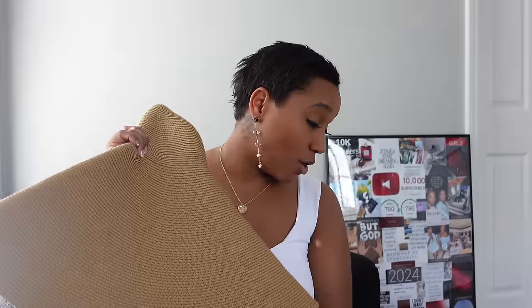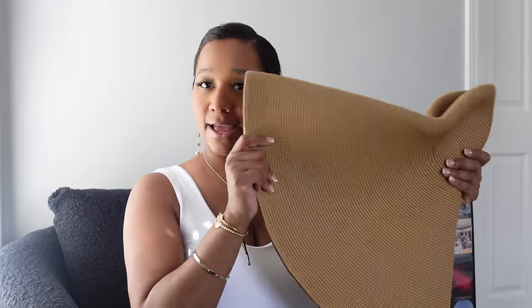Like, it is stunning. Y'all already know where we're wearing this hat to. Y'all can come up with where we're wearing the hat, how we're wearing the hat. You can already see it. So yes, this is my only hat that I have. I don't wear a lot of hats. I mean, I wear like a baseball cap, but I don't wear a lot of beach hats. So that's my only hat.